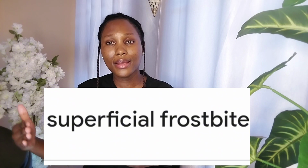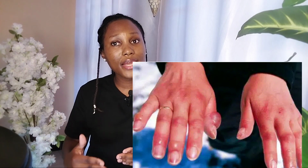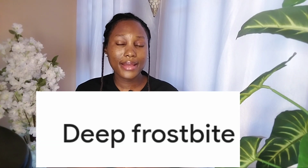The other stage is called the superficial frostbite or the intermediate stage, where you're going to have some skin changes. For example, your skin is going to become reddish and also blistered. And the blisters usually contain clear fluid. But also these areas are going to become swollen and frozen and hard and stiffened. If you do not separate yourself from this environment, the affected areas are going to transition to another stage, the late stage, or what we call the deep frostbite.